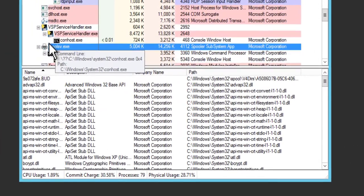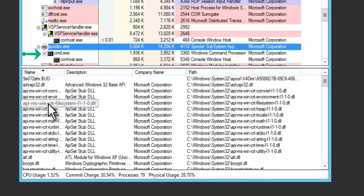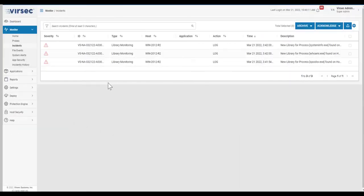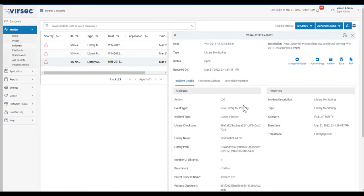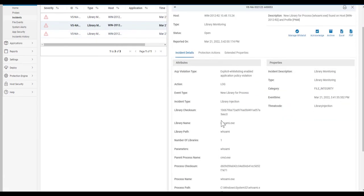On our victim server, we can see the print spooler service has spawned a new command line process due to the library bind shell that was injected by the attack script. In Virsec's dashboard, we see library monitoring alerts. We are vulnerable to attack because we've disabled Virsec protection for this demonstration. We see the bind shell DLL on the spool SV process, which is allowing the attacker remote access. We also see commands that the attacker ran. Virsec is configured to track these commands during production.